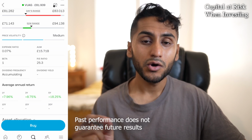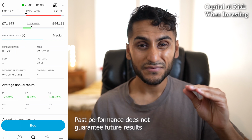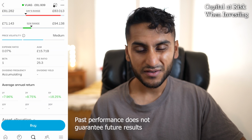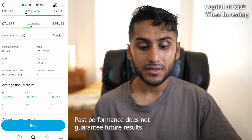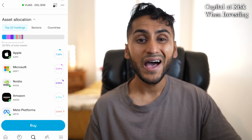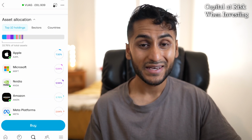When we look at annualized returns, we can see a very similar story over the past year, 7.96%. This will be slightly lower than the VUAG just because you might have some Canadian companies that have caused it to go down a bit less. But the 3-year annualized return is very, very similar, and you can see the 5-year return too, very, very similar. Under asset allocation, pretty much the same companies, but a bit higher total weighting just because you don't have that 3 to 4% of Canadian companies.